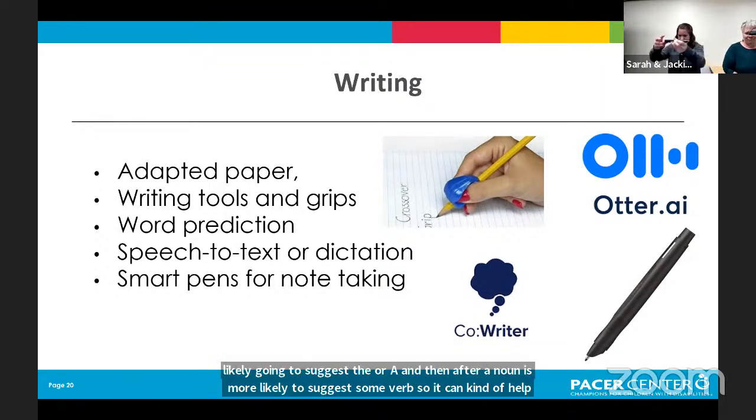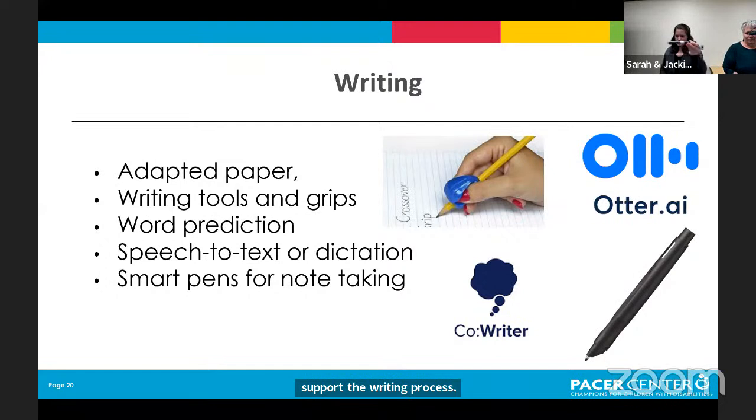And then we also have another smart pen. This one records as you take notes, and your notes sync to what you've written. So if you write a certain symbol, like I for important, homework, I'll demonstrate this in a second. But yeah, it helps you organize your notes and find what you need to find.